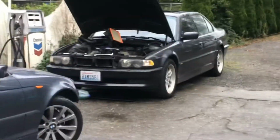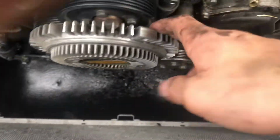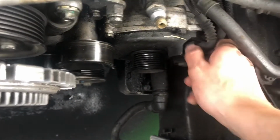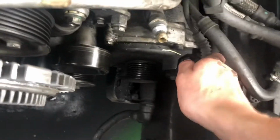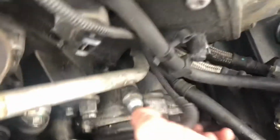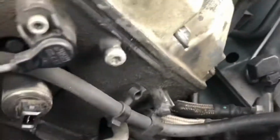And then, I guess I can show you guys where we're at. So we got the fan off. I just took the belt off, and now I've got to take off this right here. It's kind of hard to do one-handed. This has probably been on here. This is probably the alternator that came on the car, now that I think about it.